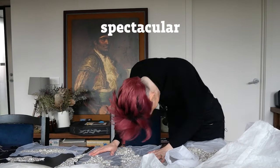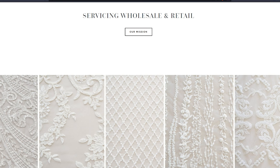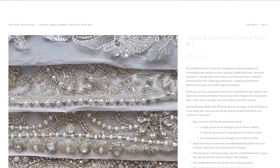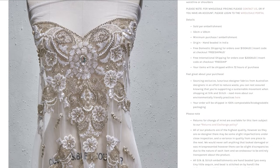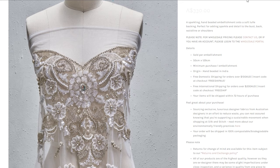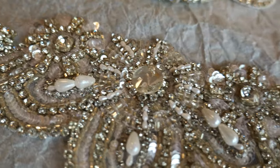So I ordered this when I made my wedding dress, and so I did the unboxing of it then. I just recorded most of the unboxing and didn't film it. The website I purchased it from is called Silk & Stitch, and they sell couture fabrics left over from their previous bridal collections. I had bought the $99 treasure trove box, which is supposed to have $600 to $700 worth of embellishments in it, and I'm only now confirming that it was definitely worth it, because I ended up cutting up this one, which retails for $330. Honestly, I'm so tempted to buy another box of these if my fingers ever recover from this project.